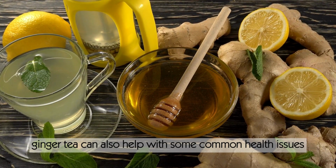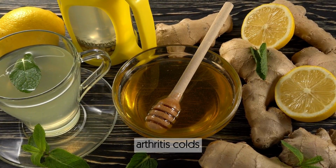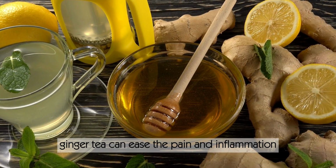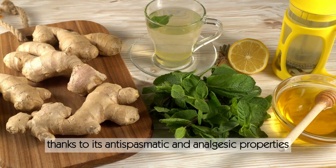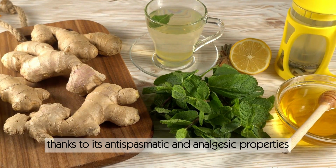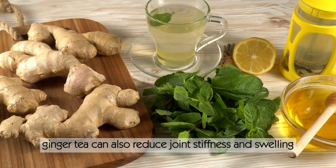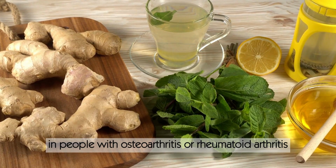Ginger tea can also help with some common health issues, such as menstrual cramps, arthritis, colds, and infections. Ginger tea can ease the pain and inflammation caused by menstrual cramps, thanks to its antispasmodic and analgesic properties. Ginger tea can also reduce joint stiffness and swelling in people with osteoarthritis or rheumatoid arthritis.